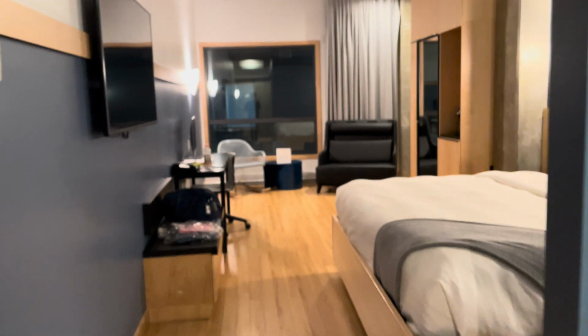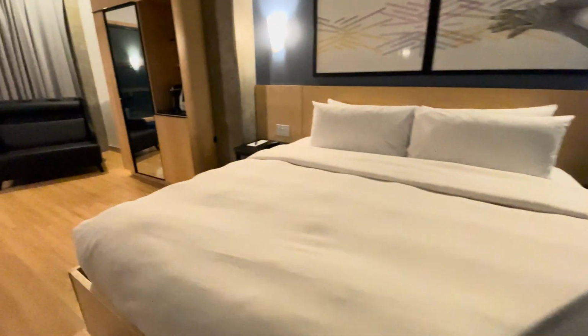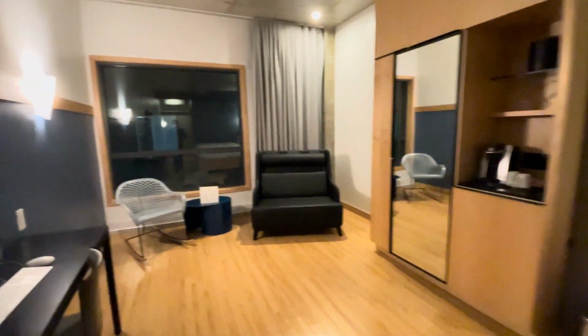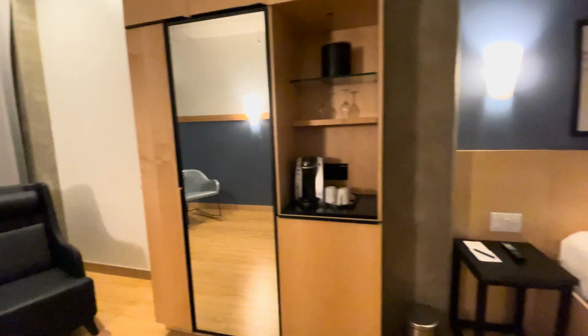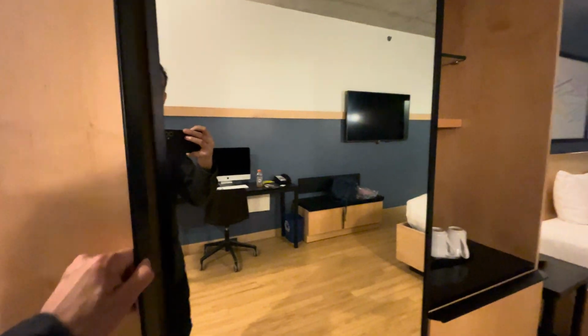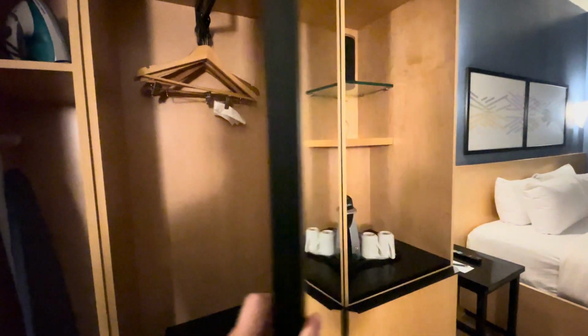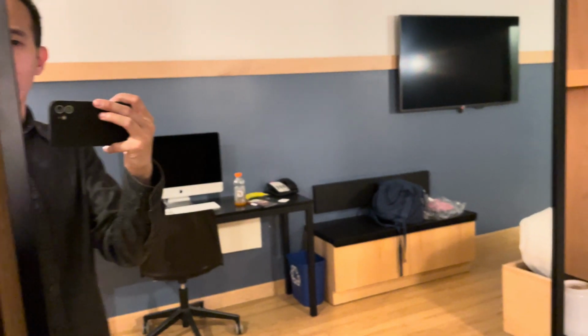Here's the room itself. Nice big king-size bed. They even give you a Mac, oddly enough. You know, perfectly nicely mounted TV. Here's the mirror. Let's see, is this a closet? Oh, yes it is. Now, how big is the space? Oh, here's a nice chair.